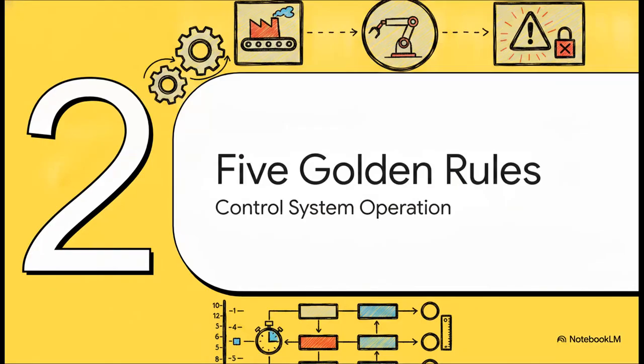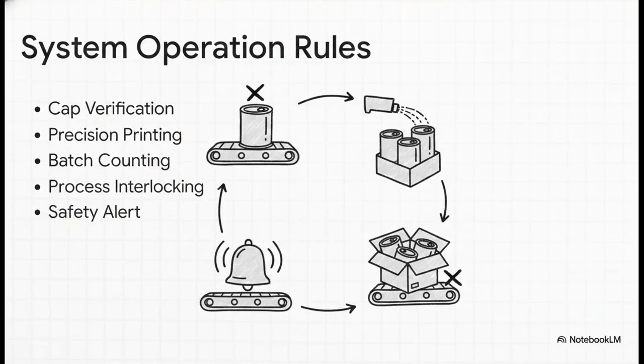Moving into Section 2, the 5 golden rules of control system operation. For these physical zones to function safely and efficiently, they have to obey some incredibly strict constraints. These are the absolute laws that our upcoming computer code must strictly enforce.